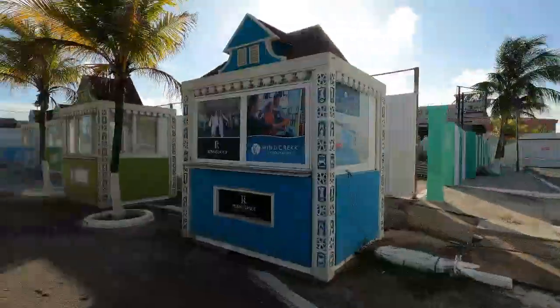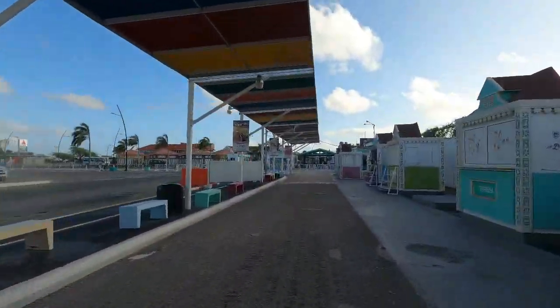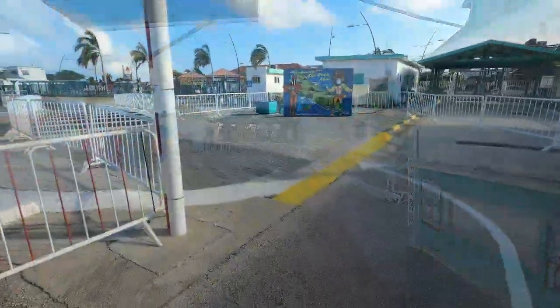My first tip is you want to get off the boat as soon as possible. The earlier the better, because when you get to these resorts, they fill up fast. So if you want to get an umbrella or something like that and you want to be right on the beach, you want to get there early.